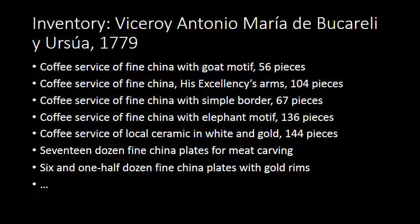And just to give you some idea of the scale, the scope of this, I pull out an inventory published by Gustavo Curiel in a very, very fine catalog done for the Museum of Fine Arts Houston in the early 2000s, in which he noted that well over 300, in fact about 500 pieces of fine china. And this is fine porcelain from China. We're not talking about local variants or copies or anything like that.